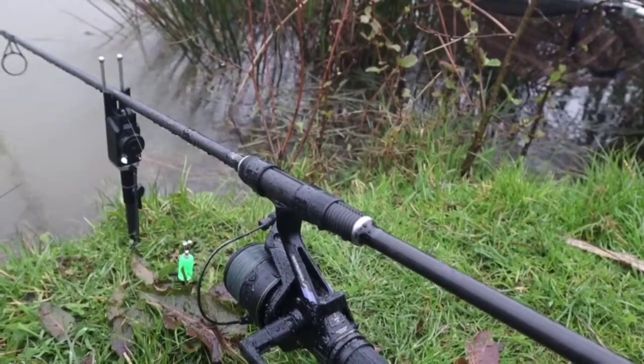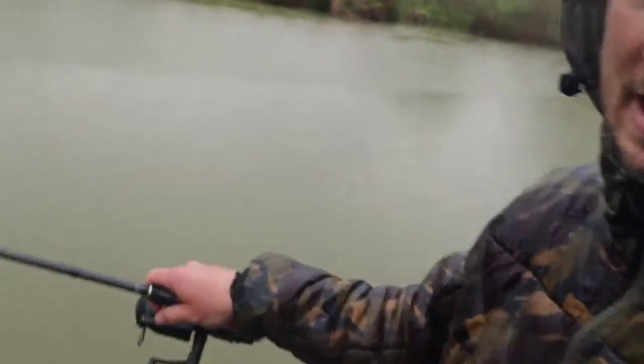Here we go. We might have a fish on. Well, there we go people, it's absolutely pouring down. You can see that bent into the first fish of the evening, making the most of a couple of hours after work. That's what it's all about.